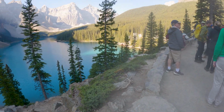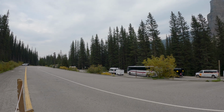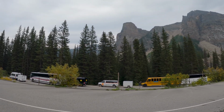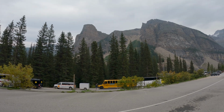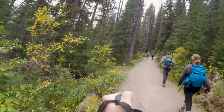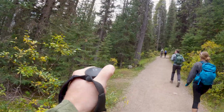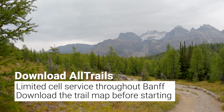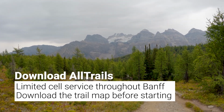Once you've taken some time to enjoy the views of Moraine Lake, I'd suggest using the restrooms near the parking lot before embarking on your hike, since you won't find any on the trail. Also, keep in mind that cell service in this area and throughout much of Banff National Park is extremely limited. I'd suggest using AllTrails and downloading a trail map before leaving town that morning.